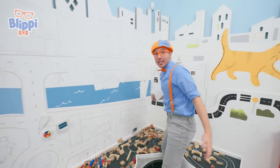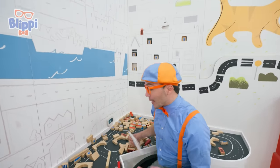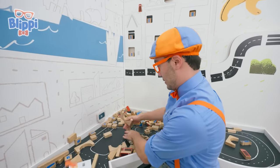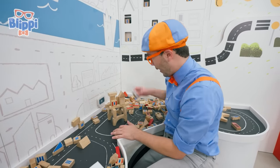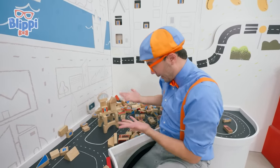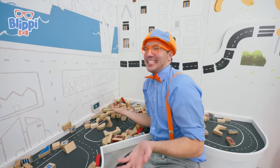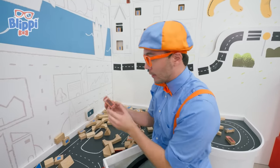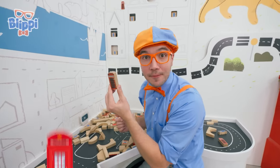Oh, look at this. There are all kinds of blocks. Maybe we can build a giant British castle. Okay, let's see. Whoa, we did it. You see it? So big. What happens if I accidentally knocked it down? Uh-oh. Ooh, and since we're here in London, can't forget the red phone booth. Ooh, let's see how many we can find.